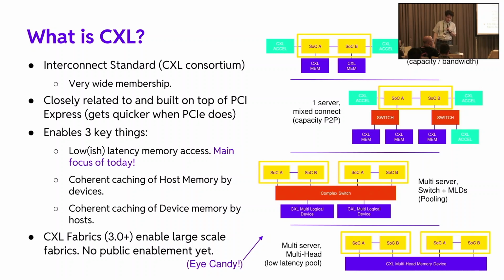Second diagram down, we've got some switches. Third diagram down, we've got a switch that's actually shared by multiple hosts. And we have some devices that have a kind of hardware virtualization thing that lets you map them onto different hosts simultaneously. So you can map different parts of the memory to each host, known as multi-logical devices.